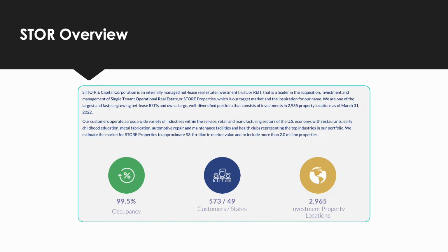It says STOR Capital Corporation is an internally managed net lease real estate investment trust, or REIT, that is a leader in the acquisition, investment, and management of single tenant operational real estate, or STOR properties, which is our target market and the inspiration for our name. We are one of the largest and fastest growing net lease REITs and own a large, well diversified portfolio that consists of investments in 2,965 property locations as of March 31st, 2022.